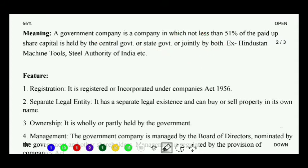Understood? I repeat, any company whose 51% of paid up share capital is held by the central government, by the state government or jointly by both. Now, what is the meaning of jointly? Jointly means, suppose out of 5 lakh 10,000, 3 lakh is held by the central government and 2 lakh 10,000 is held by the state government. That way it can also happen. So such a company is called a government company. Why? Because at least 51% of its share is held by the government. So that company automatically becomes a government company.